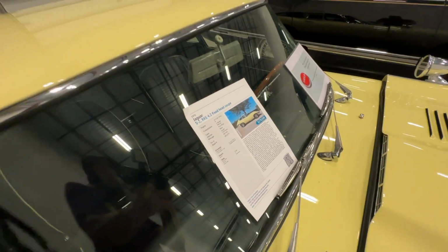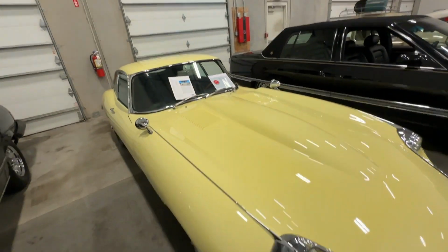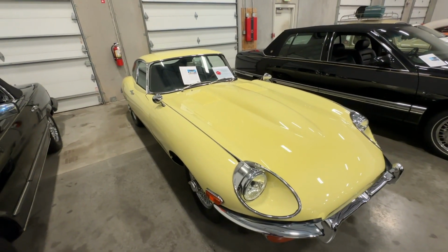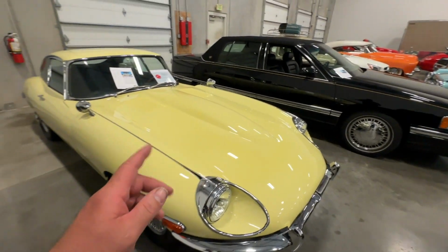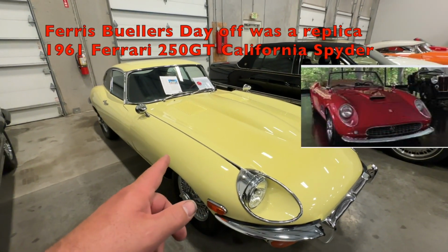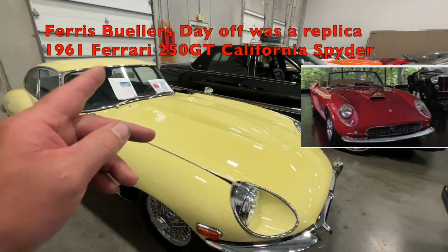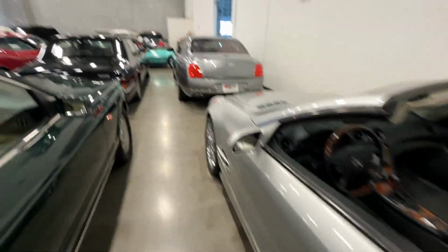$178,000. I think the one we were working on a couple years ago was $150,000, $200,000 car. But the value is definitely there. It reminds me of, I'm not sure if it's the same car that's in Ferris Bueller's Day Off or not. I'll have to check that for the reference, but it reminds me of that car for some reason. We'll get some more Mercedes over here.